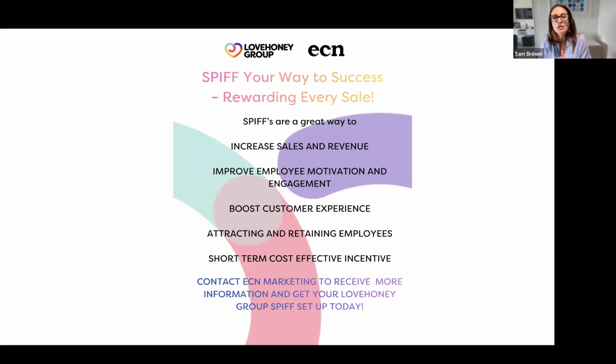We can do it one of a few ways. If you want to pay your team through your payroll, that's fine, and then I can either give you a credit on your ECN account or send a gift card for the amount that you've paid out. Or I can pay the employees out via Amazon gift cards, and that just requires an email from them. So, if you have not participated in any of our spiffs, I highly recommend you take advantage of this. I'm happy to work with you. I have a template that shows you exactly what we need in the sales report. We make it as easy as possible to do a spiff.